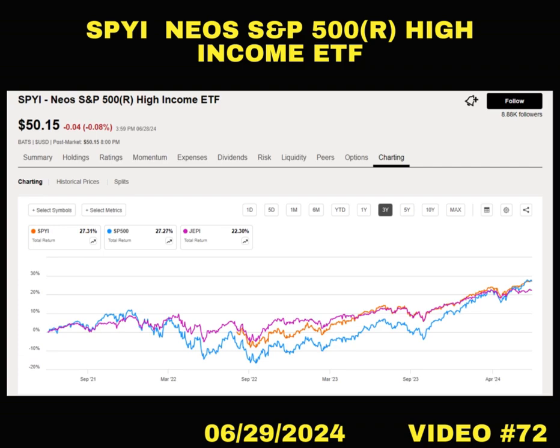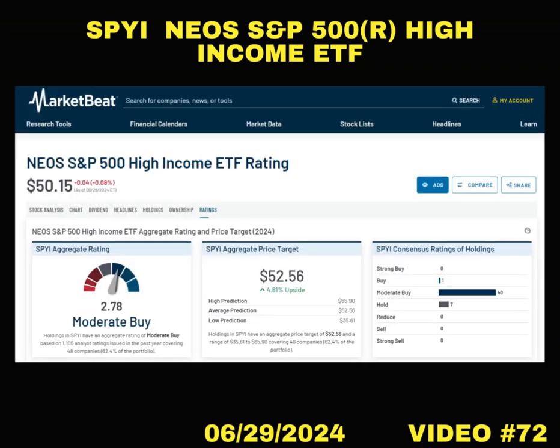The purpose of this chart is to show you how they stack up against JEPI. And they're actually outpacing JEPI. JEPI is about 22.3% total return for 3 years. SPYI 27.31%, even a little bit more than the S&P 500.